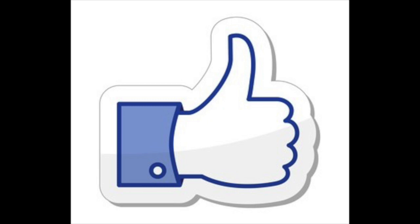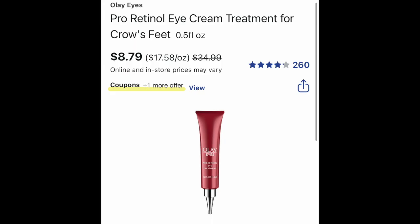So what is on the table for this deal? We have this Pro Retinol Eye Cream for crow's feet, those little wrinkles around your eye, for $8.79. Original price point $34.99. And yes, we have coupons to go with this, so that makes it extra.